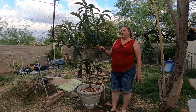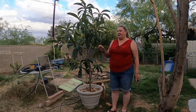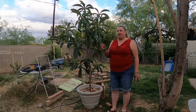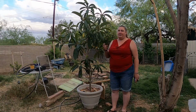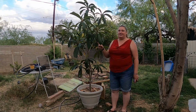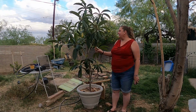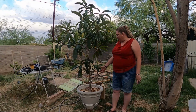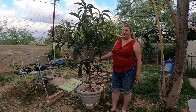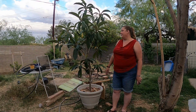The fruits on this are kind of like a cherry, but they're more tropical and super juicy. And I discovered this a long time ago when I was about 16 years old, and I haven't been able to find it since. So I finally have a tree, we're growing it, and I'm excited for the fruits on this. But it's doing great.